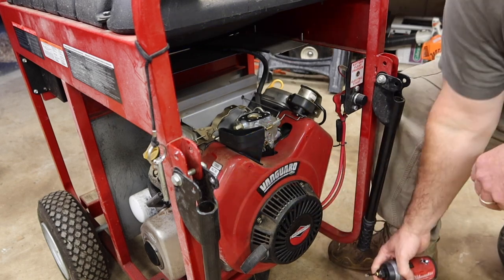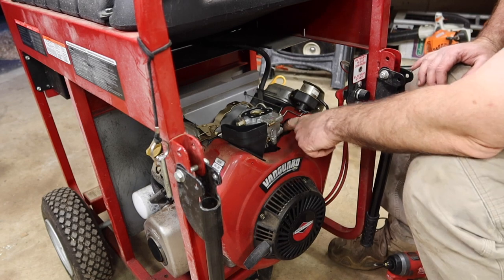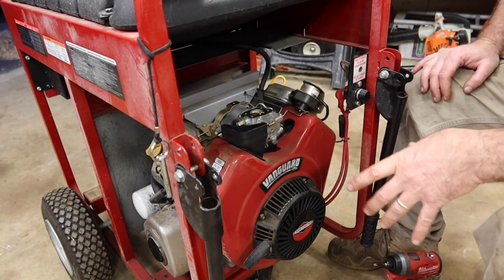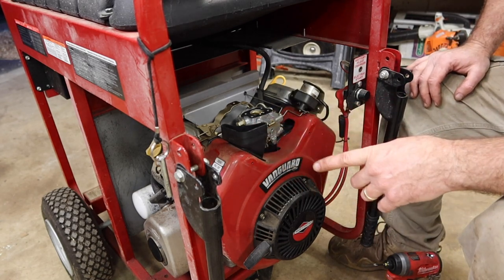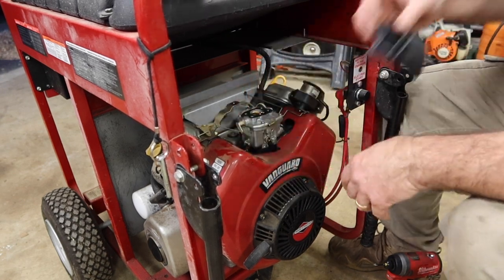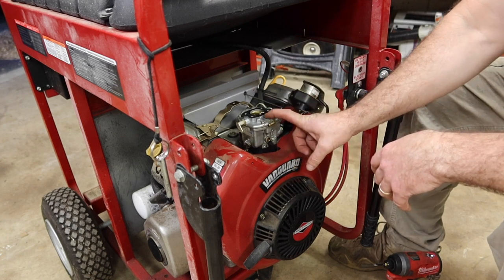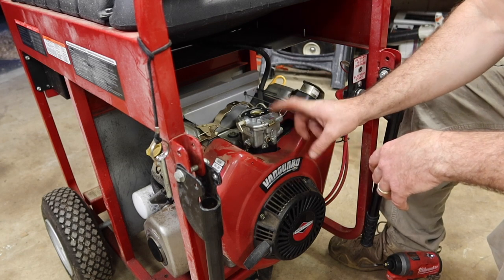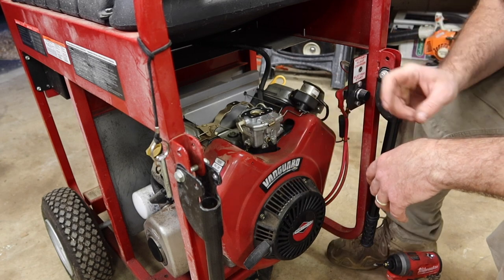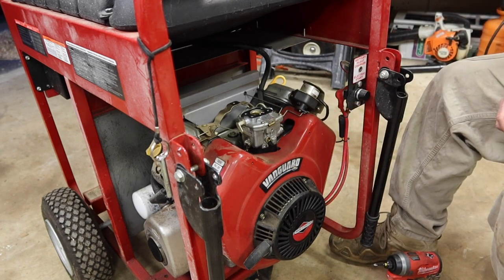The way this carburetor is designed, to get the carburetor off, you pull off this cover and you pull off the entire intake manifold. Very likely we're gonna have to do that. Does this come out of the way so you guys can see better? Very likely we're gonna have to do that, but sometimes you can pull just the top of the carburetor off and get to all the jets. We're gonna give that a try first, because if that works, that'll save us a whole lot of time.